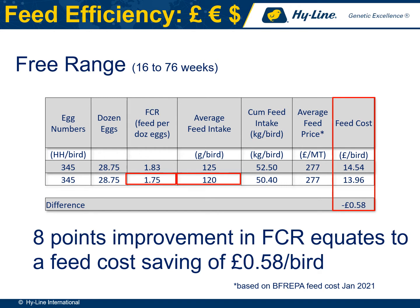Take, for example, a free-range flock producing 345 eggs to 76 weeks of age. With a feed intake of 125 grams per bird per day, FCR is estimated at 1.83 kilograms of feed per dozen eggs. This results in a feed cost of just over £14.5 per bird. That's based on an average feed price of £277 per metric ton.